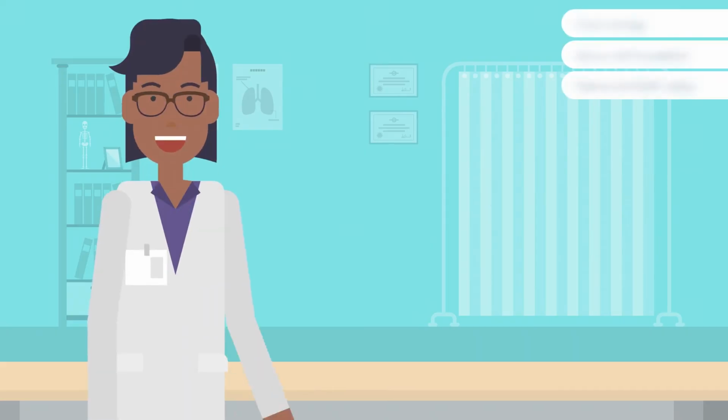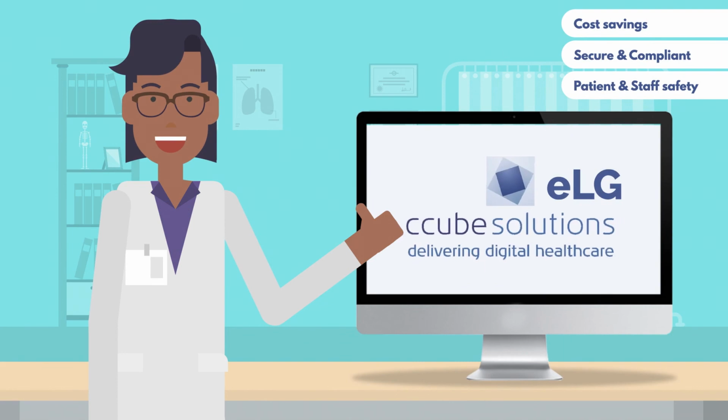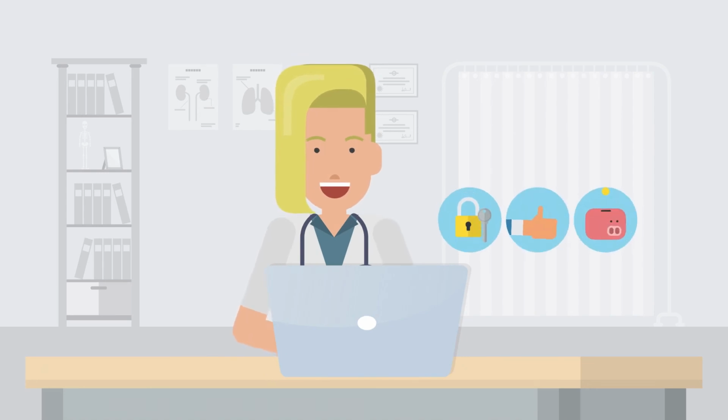A secure and hosted eLG platform provided by CCube Solutions perfectly addresses today's drive for efficiency, cost reduction and improved service in the NHS, all the things the government and Department of Health are pushing. It is secure, easy to use, no IT to set up at the practice, cost-effective and crucially an operational cost rather than a capital one, which makes budgeting straightforward.